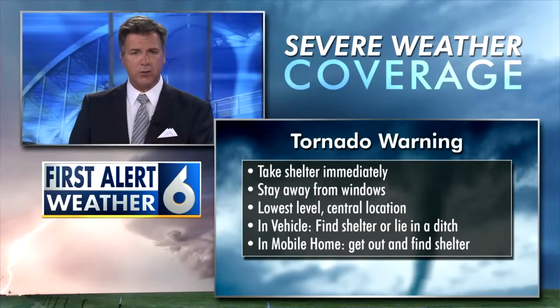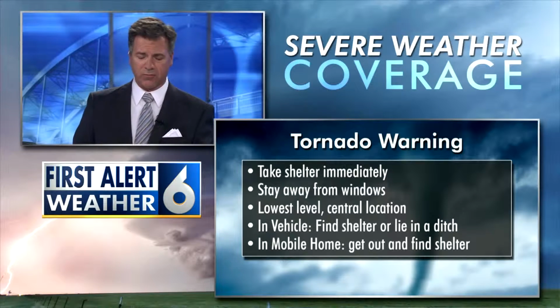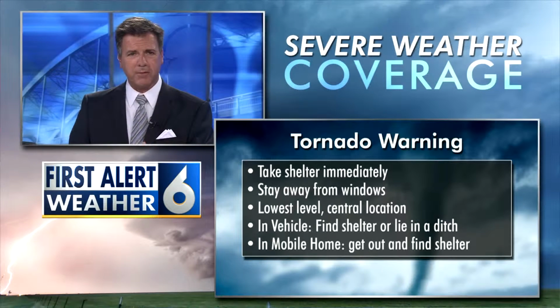We have Mike Ortiz, who's the cameraman out there checking out the situation for us. Mo, what do you see from your perspective, and what have you been seeing the past few minutes?